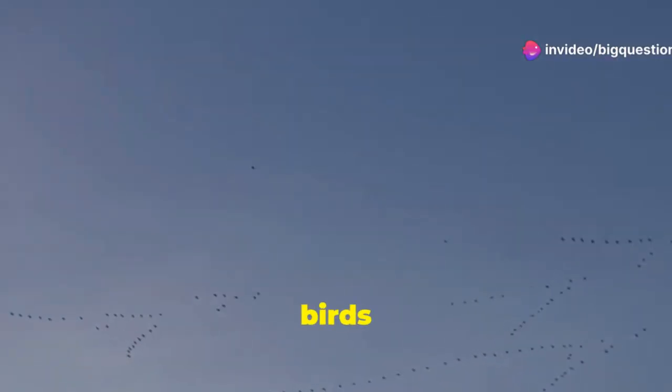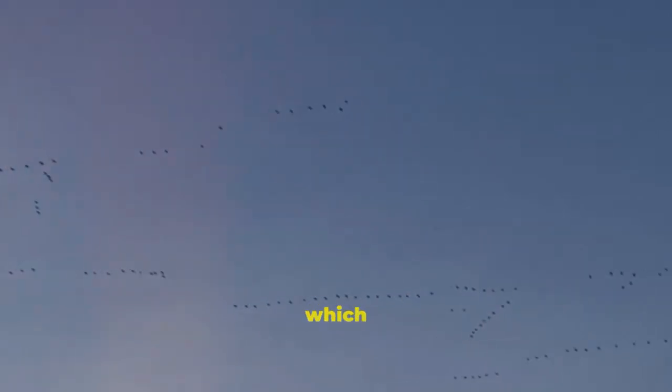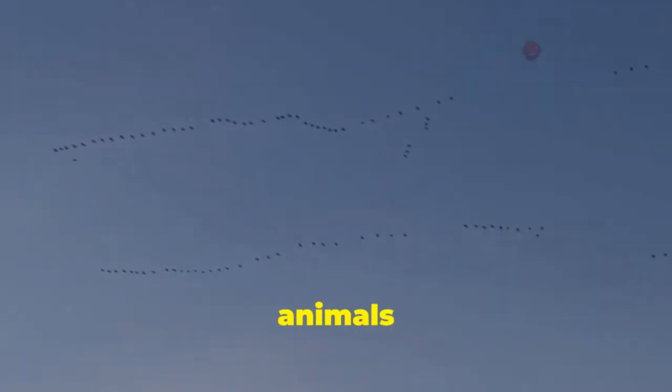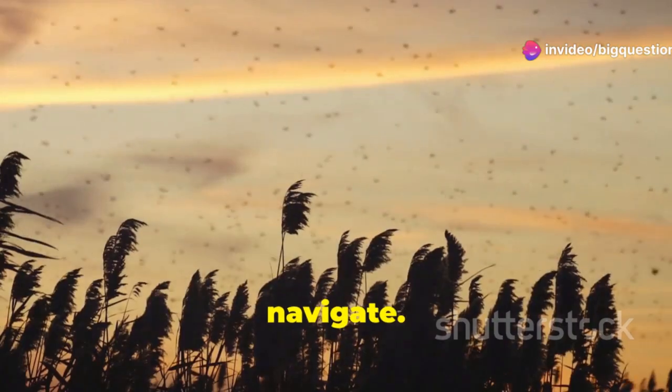Now that we know that birds and other animals could detect magnetic fields and have explored the mechanisms by which they could do it, further research will need to tackle the question of how the animals gather information from the magnetic field, process it, and use it to navigate.